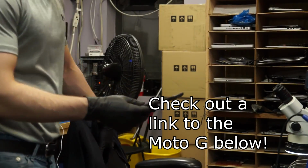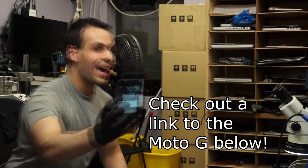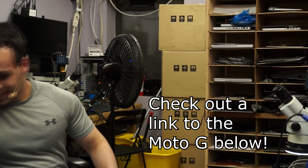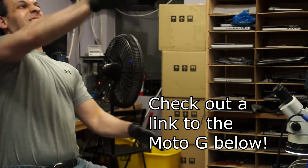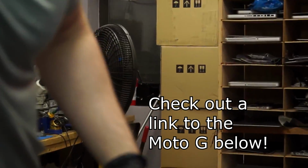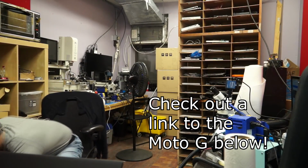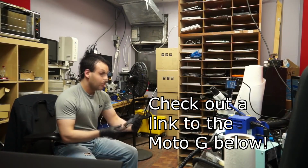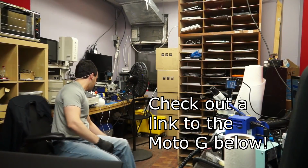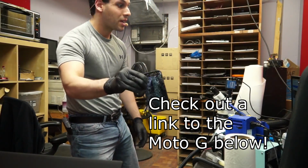Android is starting. 3% battery. Not cracked. Not cracked. Not cracked. Not cracked. Oh, that hit the pad. That doesn't count. No case. Not cracked. Ow. Hit me in the knee. Not cracked. And finally cracked. But do you see how much work it takes to actually break a Moto G?